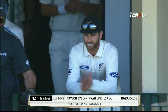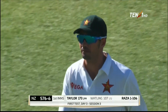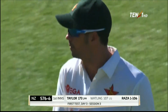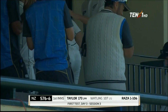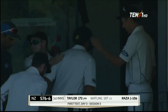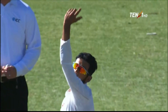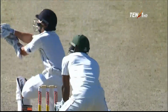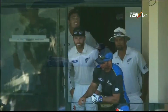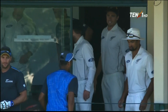And New Zealand have decided to call that a day. Really good partnership between Watling and Taylor. There he is, Taylor. That's Creamer there. Taylor 173, not out. 19 fours. Strike rate of over 50. 299 balls for him. As soon as he got to 100, Watling started to play some shots, loosened up, was dragged down. He tried to fetch it around from offside. Muzarabani, who's the man down there at backward square. So he's the catcher.